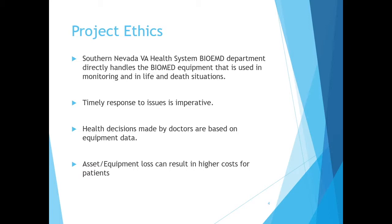This was part of the problem that was facing the biomed department: all the red tape and things they were dealing with, lack of communication. They're having issues with timely responses. All these things are ethical considerations when it comes to patient care and human lives hang in the balance.